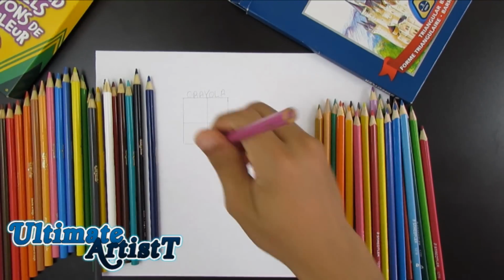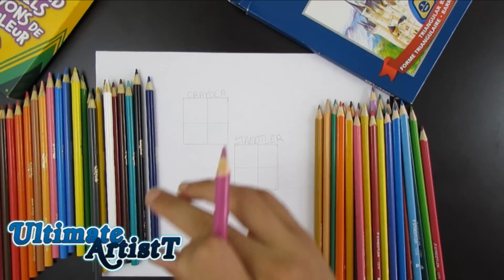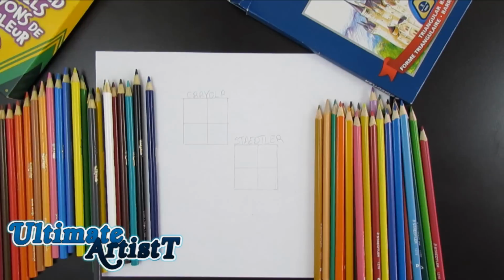Here, as you guys could see, I made 2 boxes. I don't know if you guys could tell, but what I'm going to be doing is just showing you guys the color and how vibrant it is.